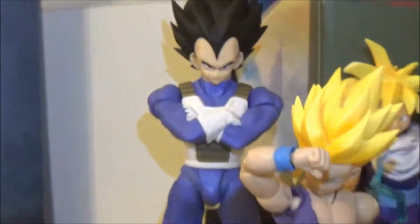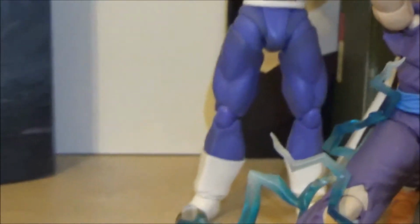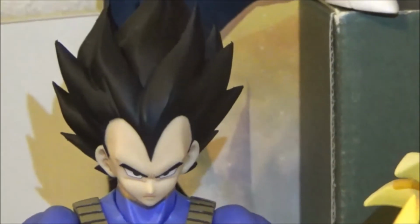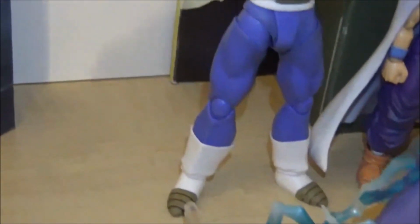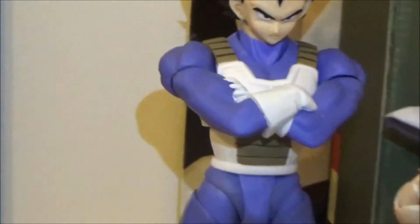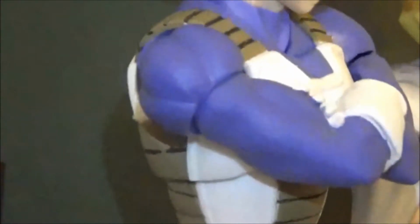Alright, so now we have the 2.0 Super Saiyan Vegeta, aka Super Vegeta. And at the moment I have the 2.0 Scouter Vegeta head sculpt on him. I customized him just a little bit. I added the stripes on his boots, the stripes on his armor, on the shoulder pieces there, the straps, and also on his back, as you can see.